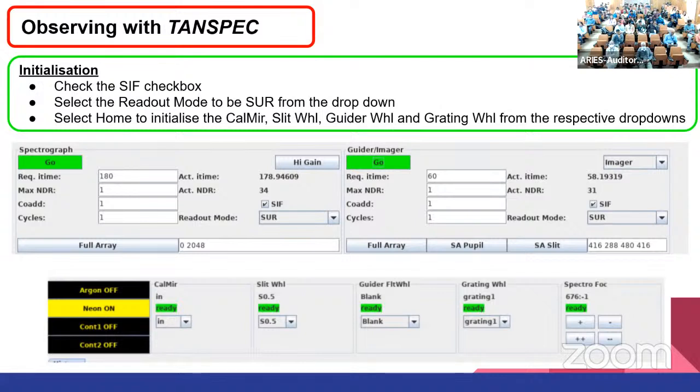Before putting the star into the slate, you have to image it and see the location of it. So you select, preferably you keep it in K band, and you select the grating wheel. The grating one is for the cross dispersed mode, and the grating two is for the prism mode. And this CAL mirror is one calibration mirror. If you want to observe your telescope targets or the on sky objects, you have to put the CAL mirror in out position. And you have to put the calibration mirror in position when you are taking the calibration lamps.